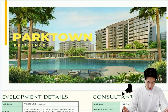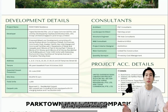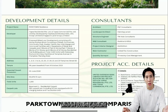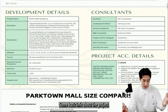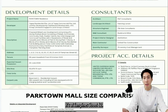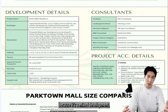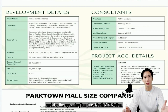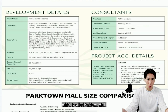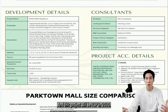to enter. This development is jointly developed by two very reputable developers, which are UOL and Capital Land. Some basic info about the project is at Tampines Street 62. This project is quite interesting because it's a mixed development. It links to a bus interchange and also the upcoming Tampines North MRT station. It also has a mall which is called Parktown Mall, and this project will be TOP in 2030.